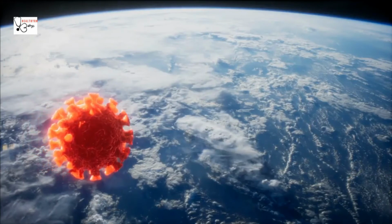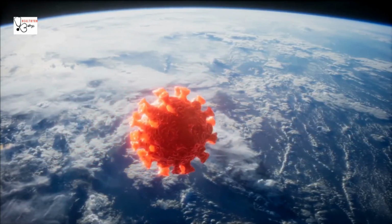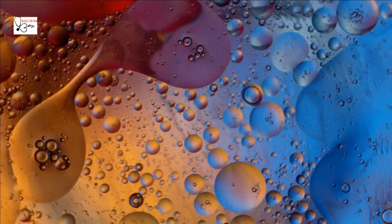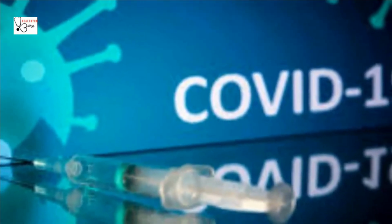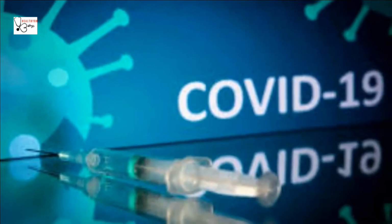The adenovirus also provokes the immune system by switching on the cell's alarm systems. The cell sends out warning signals to activate immune cells nearby. By raising this alarm, the Johnson & Johnson vaccine causes the immune system to react more strongly to the spike proteins.